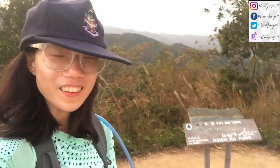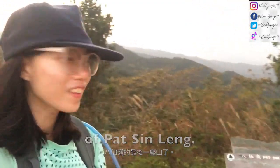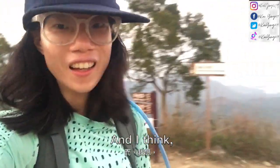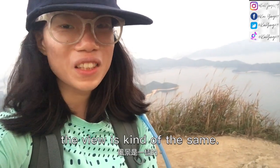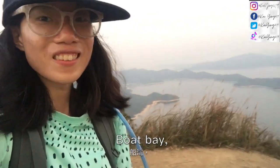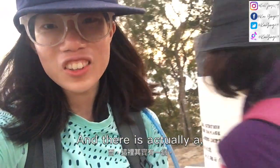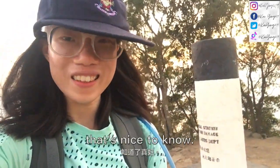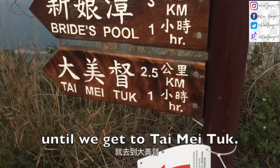Oh my god, I finally arrived at the last hill of Pat Sin Leng. This is called Pat Sin Leng. And I think you can guess what I'm gonna say. The view is kind of the same. Plover Cove, freshwater lake. So I'm not gonna fly my drone here. And there is actually a trigonometrical station here. So that's nice to know. And we have 1 hour left until we get to Tai Po Tau.